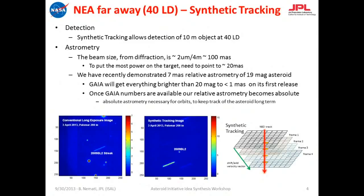This is a conventional long exposure image of a part of the sky that has an asteroid in it, a 19th magnitude asteroid, which makes the typical streak. But a shift and add, what we call a synthetically tracked image, will pin that down to almost a resolution element for the telescope. In doing so, a dramatic difference will occur in the astrometry that's possible. We've demonstrated this year a 10-fold improvement of astrometry from approximately 80 milliarcseconds down to sub 7 milliarcseconds, and we think we could do better, and that would be sufficient then to keep track of this.